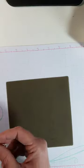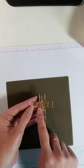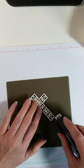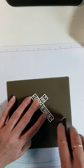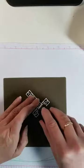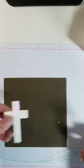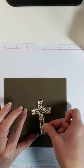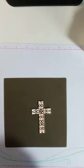But on this one, I wanted something a little more, I don't know, to match. So I cut out a copper cross, this filigree cross from the Hold On to Hope bundle. And I have my Fast Fuse, and get those pieces out of there. This is a silicone mat, and I'm just going to roll a little Fast Fuse on here. And then I cut out the solid cross, and I'm going to lay that filigree right over that. Isn't that pretty? It just really pops and stands out.